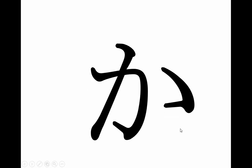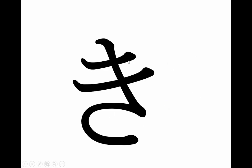Okay, so here's ka. Ka, ka, ka, right? Ki, key. Key. Ki, ki, ki, and that's where we would normally break it here. Break it and then do a... Yeah, there's usually a gap from, say, around here to here for this one.